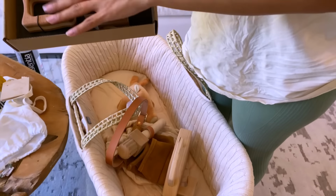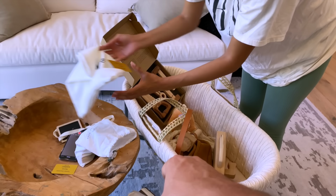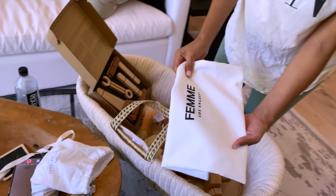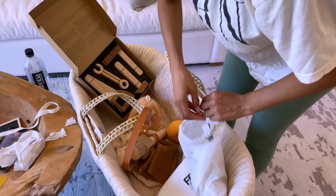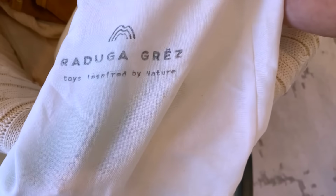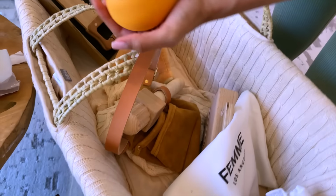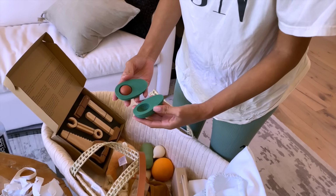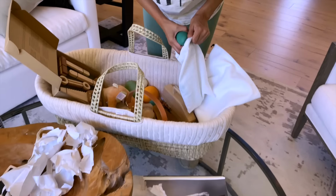It's funny because these were all saved in my baby inspo toys. They're gonna look so good in the nursery. This is from Femme LA. This is the only type of branding. There's no note, but I'm assuming because there's a little bag here. And then we also have in there... Oh my gosh, it's little. Is that produce? It's a pumpkin stick. Toys inspired by nature. Oh my god, it's just perfect. That's so cute. Baby, you're about to be spoiled. Is this an avocado? Oh my god! It's an avocado! This is precious.